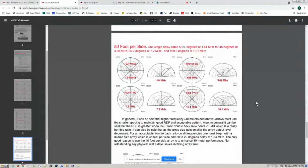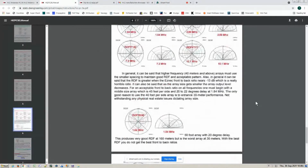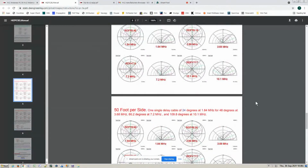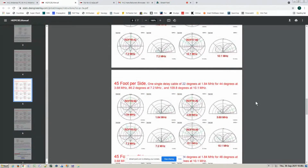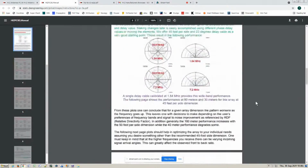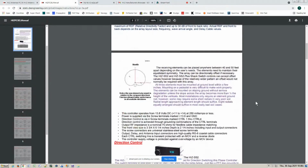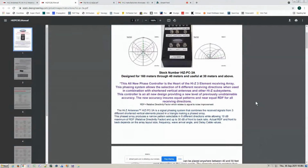Yeah, are you seeing the manual there now? Yeah, there it is. Yes. Okay. And so there are 3 antennas, and let's talk about the configuration of these elements. These are 23-foot elements, is that right? Yeah, they can be. On this one, it's a low loss combiner. They can be anywhere from 15 to 23 feet long.